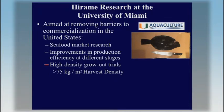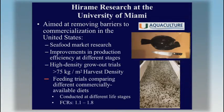We've conducted some trials where we've exceeded 75 kilos per meter squared harvest density, with no ill effects on the fish or the systems. Feeding trials comparing different commercially available diets, which we conducted at different life stages. We see FCRs of 1.1 to 1.8, depending on the life stage and the diet.